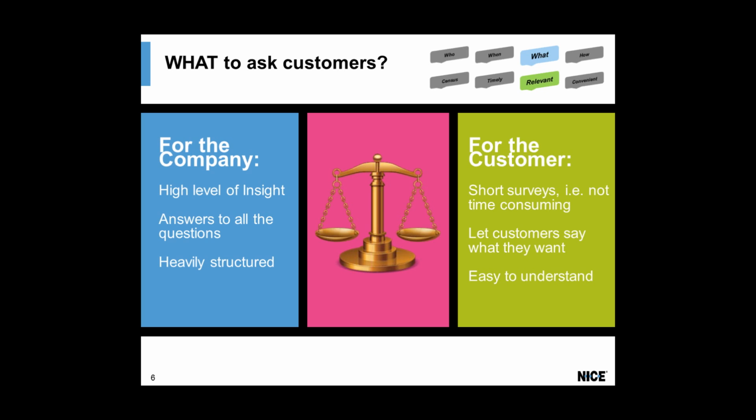And as for the what, this is really the make or break to whether customers are going to respond. So you need to get the balance right between what you're solving for as the company and what the customer is going to talk about. So from your perspective, you'll want to understand some insights into your operation, what's working, what isn't working, where you can improve. You probably want to validate some metrics like call handle times or first call resolution, and time to answer. You probably want to understand the customer's experience in those different metrics. And you probably want that data to be nice and heavily structured so you can take action easier.